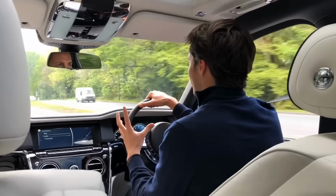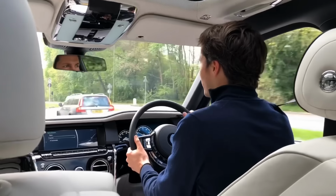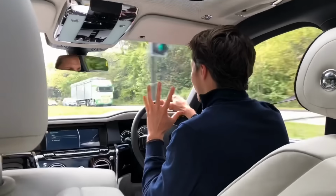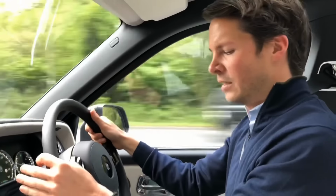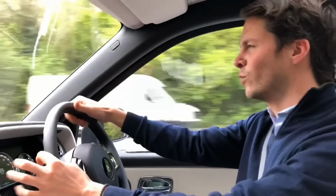Secondly, it's just the quietness of the cabin. This car's got 100 kilograms worth of sound deadening equipment. You've also got double thick glass, you've got foam filled tires. So you can barely hear a thing in this car. And thirdly is that famous magic carpet ride of the air suspension on a Rolls Royce, which is just so smooth and comfortable, it just glides across the road.